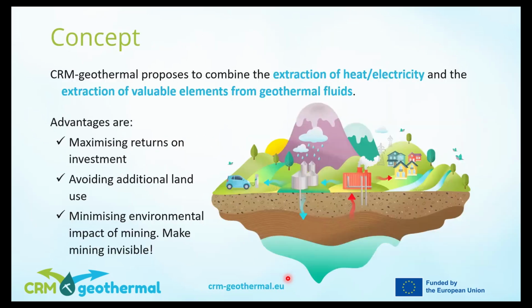So the concept of our project, CRM-geothermal, is to combine the extraction of heat and electricity, but also the extraction of valuable elements from geothermal fluids from the same site. It clearly has advantages. We are maximizing the returns on investment, because for geothermal energy, often the drilling, the borehole, is the most expensive part. If you can use a borehole also for a second purpose, that increases the economic viability of the project. We are avoiding additional land use and also minimizing the environmental impact of mining. We are essentially making mining invisible.